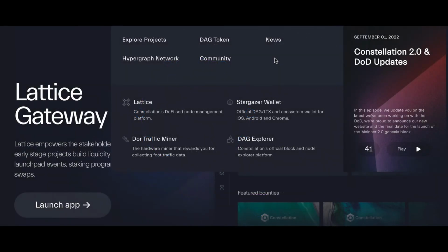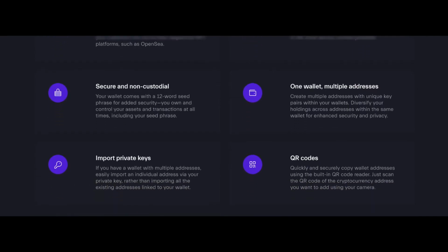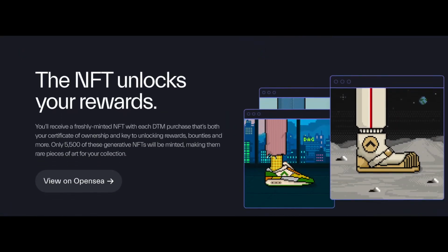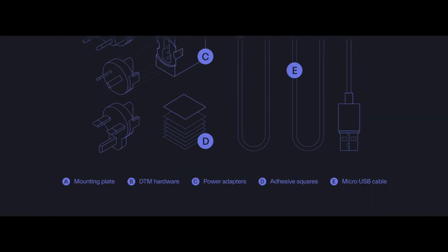Now let's get into some of the products of the Constellation Network: the Stargazer Wallet, Door Traffic Miner, LATTICE, and DAG Explorer. The Stargazer Wallet is the official DAG, LTX, and ecosystem wallet for iOS, Android, and Chrome. The Door Traffic Miner, Door for short, is the hardware miner that rewards you for collecting foot traffic data.